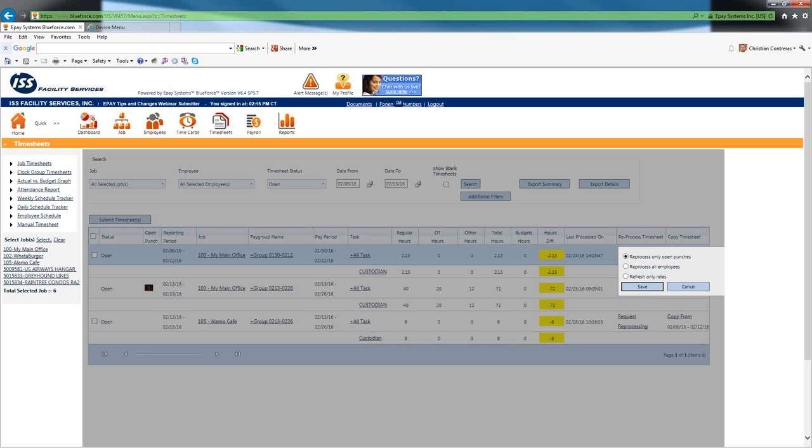Now, what this is basically telling you is open punches is just that. Anything that's open out there in the system, you want to just process those. And that's probably not going to help you the most. The last one, refresh only rates, only looks at any rate type situations with pay rates and refreshes that information into the system. What I always ask everyone to do, and I've said in prior webinars, is always choose the second one, reprocess all employees.